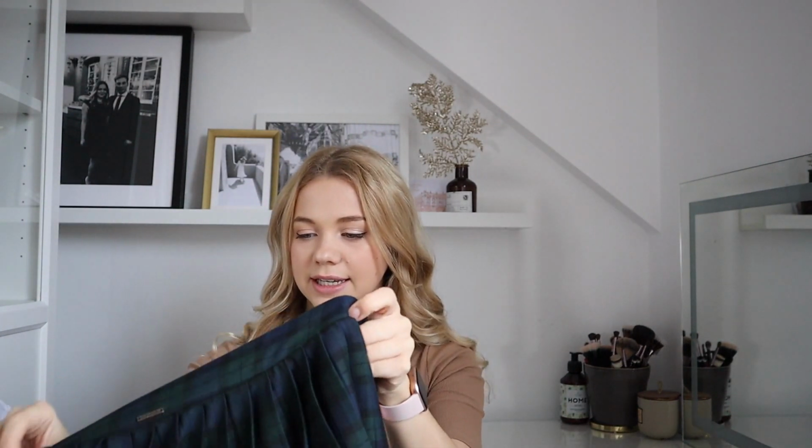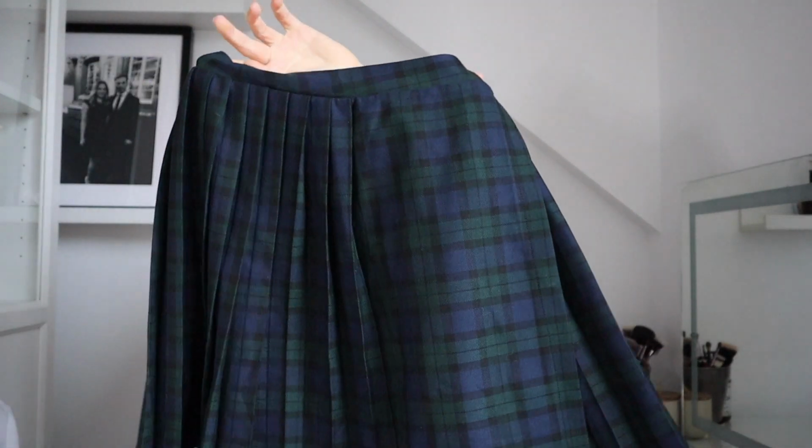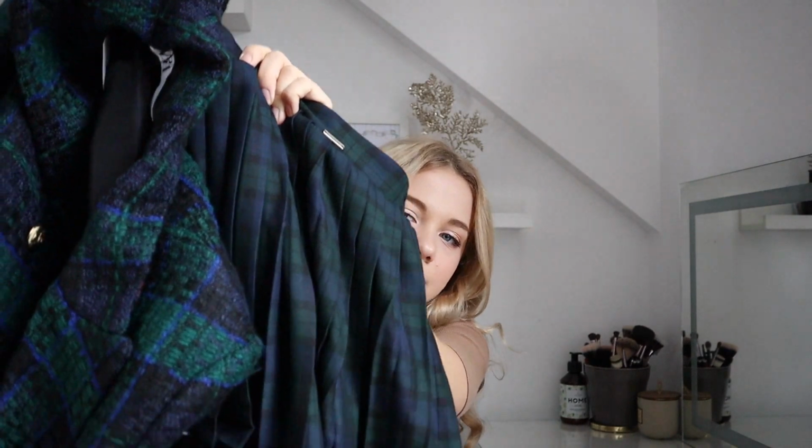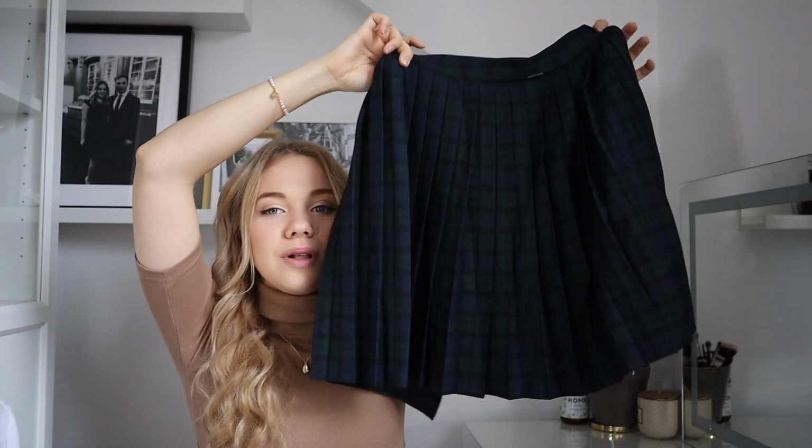So what I did is I picked up a very similar skirt. Let me just fix that. And it looks like this. This one is from Superdry, and it's basically the exact same pattern as the tweed. It is very, very similar, as you can see, but it does have the flared silhouette, so I think this will match the whole schoolgirl vibe a whole lot better.